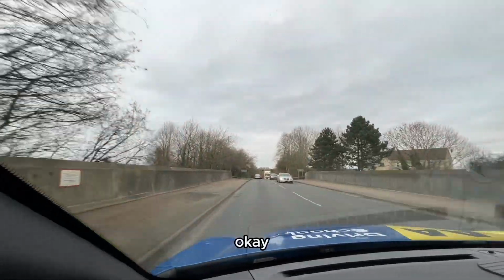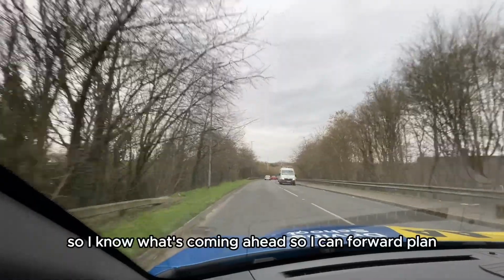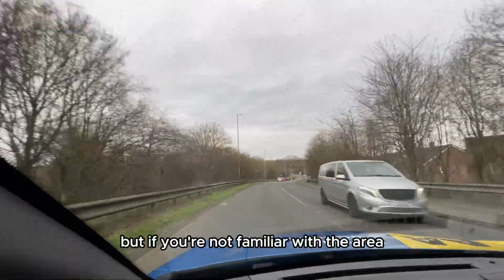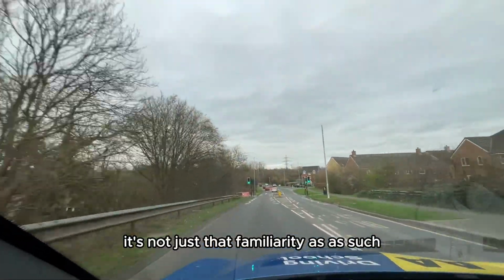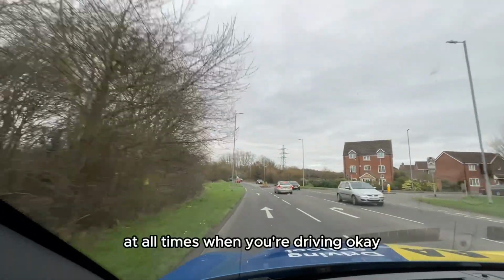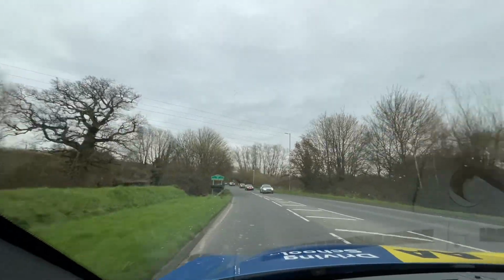B4534, Thames Drive. Okay, so I am familiar with this area, so I know what's coming ahead, so I can forward plan. But if you're not familiar with the area, just make sure that you look at all the signs. It's not just that familiarity as such, but you've got to be able to look at your road signs at all times when you're driving. Okay, after 300 yards, turn right.